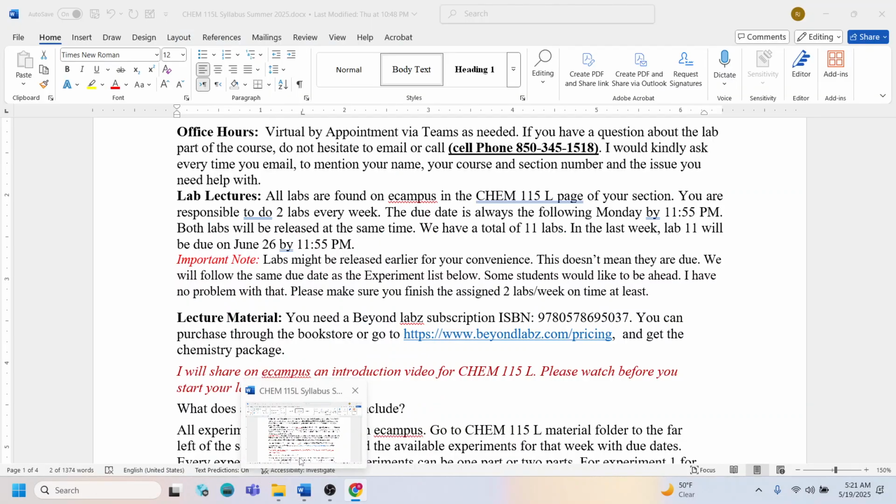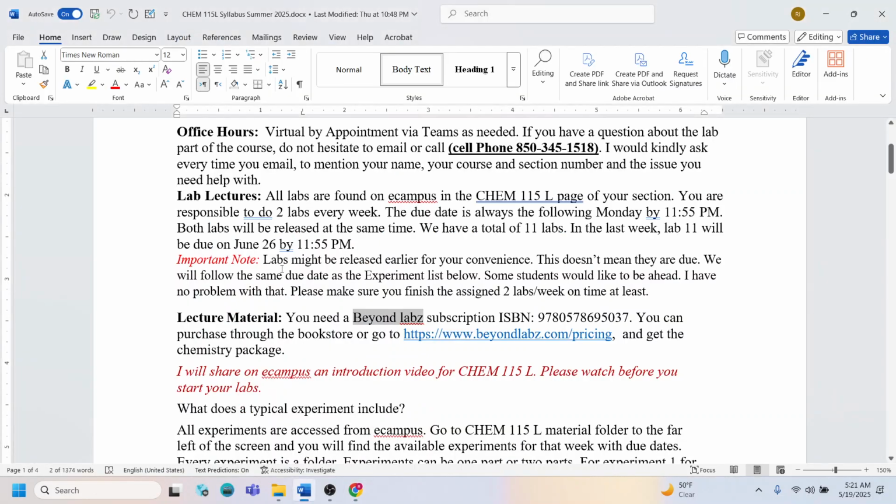If you look at the lectures in there, the lab lectures, all the labs that we need are found on eCampus, and you are responsible to do 2 labs every week. Labs are going to be due every following Monday. So we've released labs this week. Those are 2 labs this week. Those are going to be due the following Monday by 11:55 p.m.